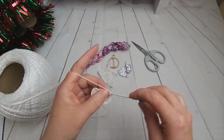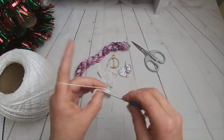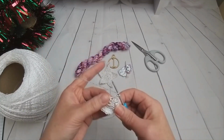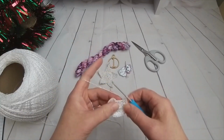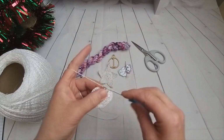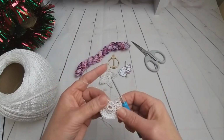But I just don't know what it is. It's a crochet cotton and quite a fine one. I would say it feels towards like the number 8 I use, the Anchor. But, you know, they all do come in different thicknesses. But it doesn't matter, your star's just going to come out in slightly different sizes.